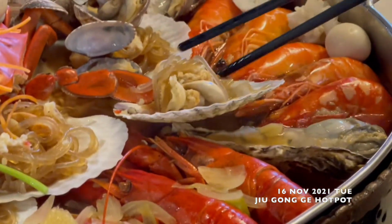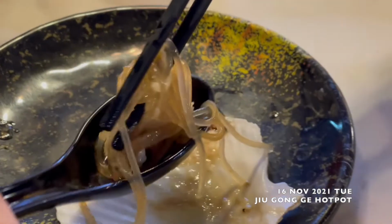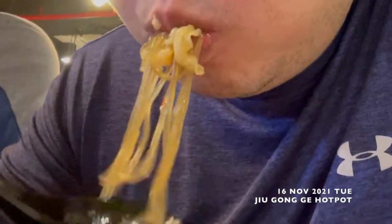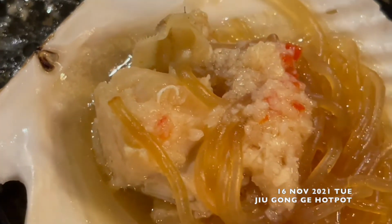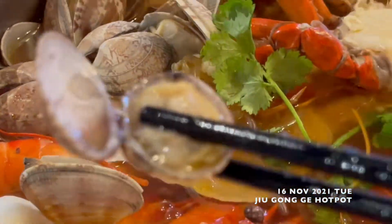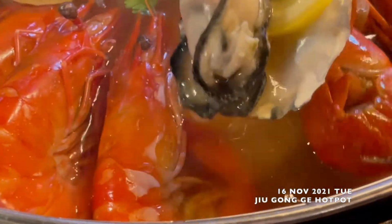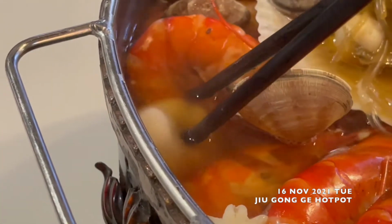I can't wait to try the vermicelli scallop. Come on, look at this. Does it look delicious to you? How about this juicy little clam? An oyster for you, sir? Here's the neglected, good old fish ball.